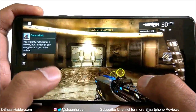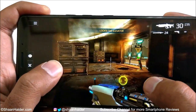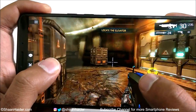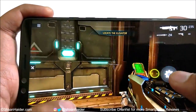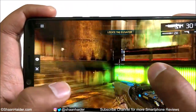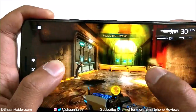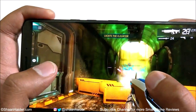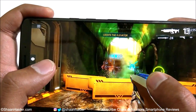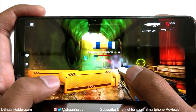So you can see everything is so nice and smooth on Shadowgun Legends. There were some slight frame drops, just minor ones, twice or thrice, but we are playing this game on ultra high graphics setting at 60 FPS, and considering that, the performance of the device is really nice.